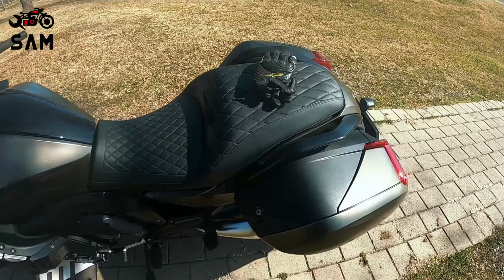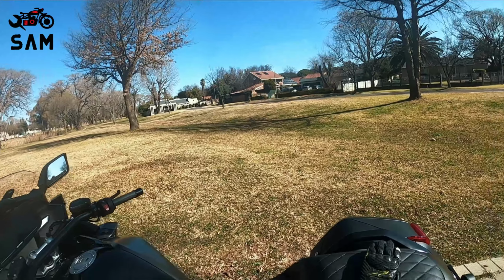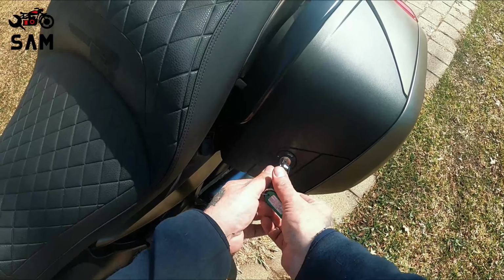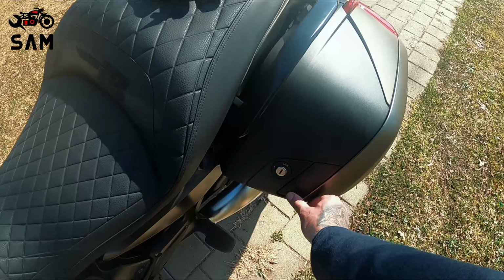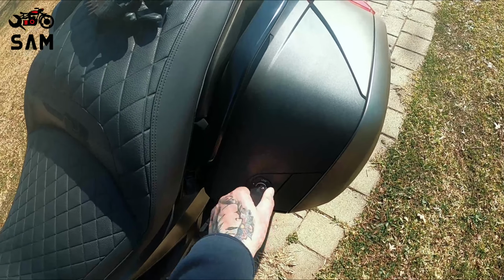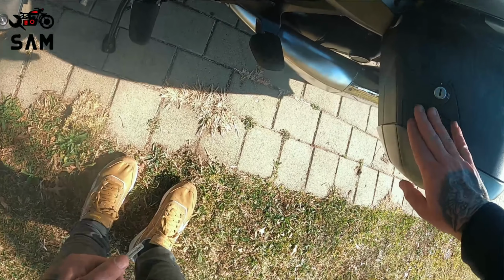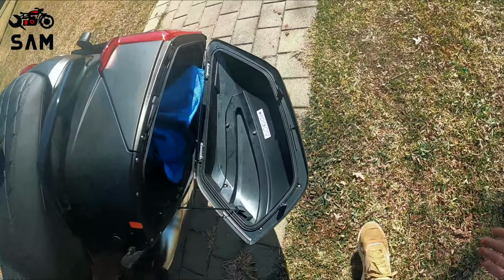So let's get the keys and have a look. I don't know what's in here. Let me just get out the keys and have a little look. See, I just kind of jumped on the bike and off I went. So let's have a look. I apparently don't know how to open these things. Well, that says lock, so it was probably unlocked. And I don't know how to open it, so we might have to just cut that out. Oh, there we go.